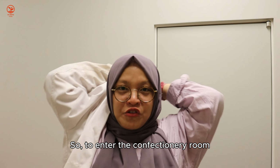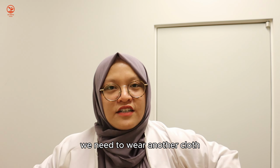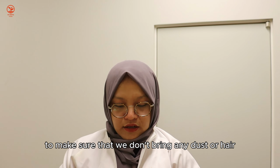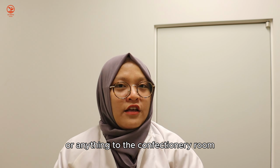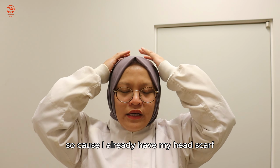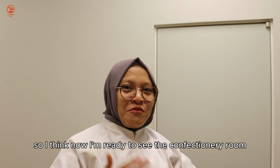To enter the confectionery room, we need to wear other clothes to make sure that we don't bring any dust or hair or anything into the confectionery room. So of course I already have my headscarf, so I think now I'm ready to see the confectionery room. Let's go!